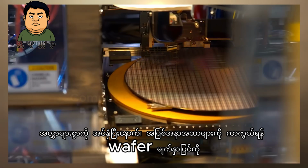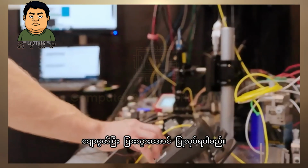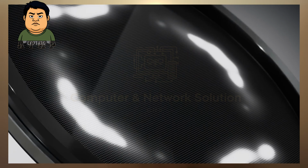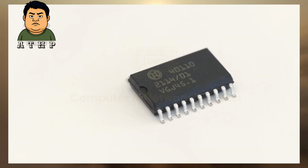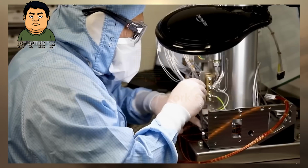After multiple layers are deposited, the wafer surface must be smoothed and flattened to prevent defects. This is done by a process called chemical-mechanical planarization to polish the wafer surface.